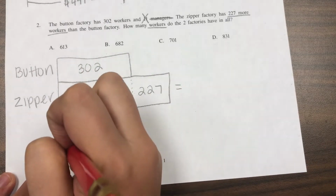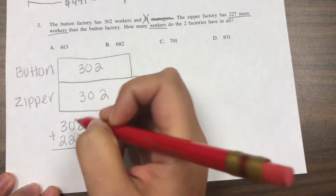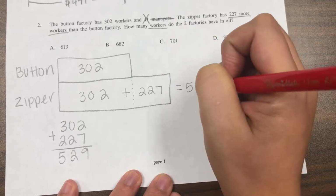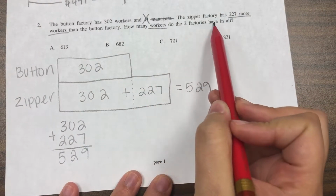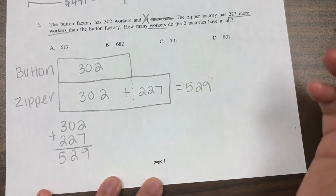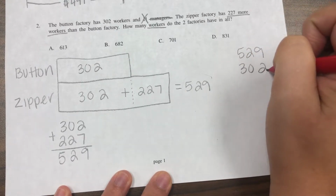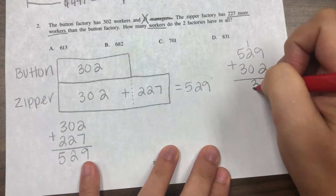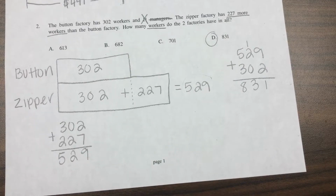So I'm going to add that down here. 302 plus 227. So 7 plus 2 is 9. That's 2. That's 5. So the zipper factory has 529 workers. Now, that's not what the question said. It said, how many workers do the two factories have in all? So this is the total for the button. This is the total for the zipper. And now I can add those together. So I have 11, 3, and 8. So 831 workers in both factories.